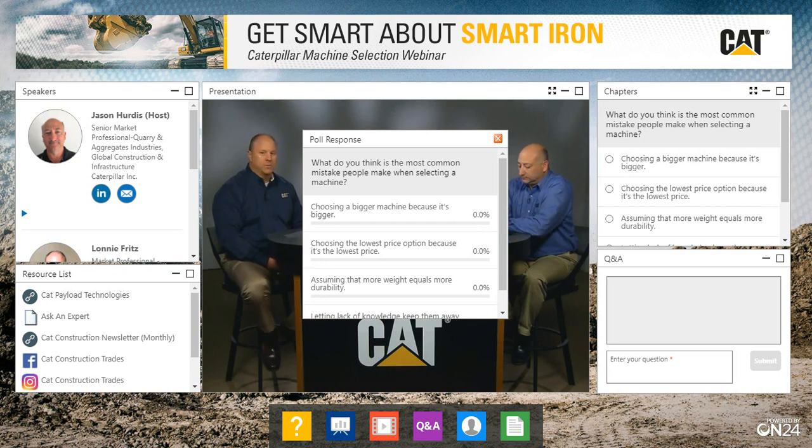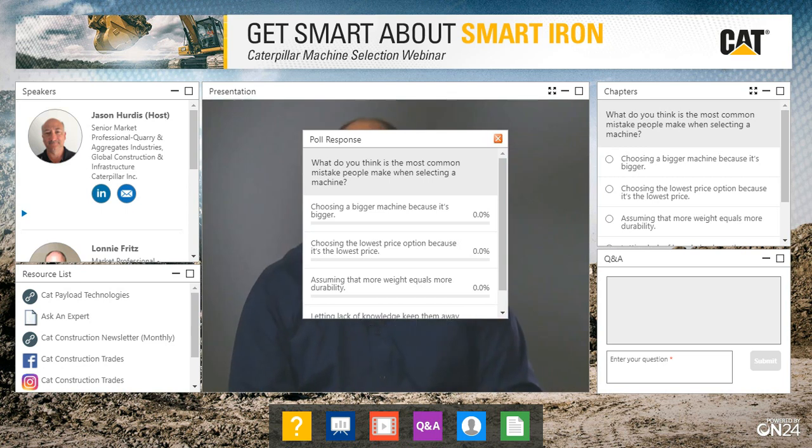Very similar, aligned with the wheel loaders. I like to look at whether it's a wheel loader bucket or an excavator bucket. A lot of buckets can get heavily armored, put a lot of armor on them, and that's simply cutting away from the payload. A machine can only handle so much weight hanging out there 20, 25 feet on the swing radius. So, again, bigger isn't always better.